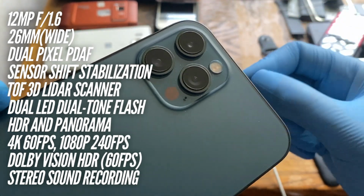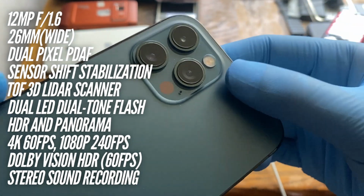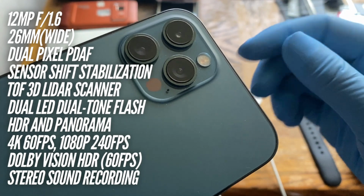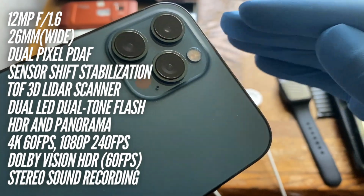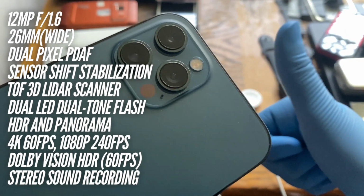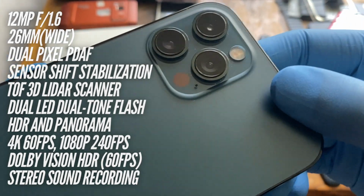It definitely helps with the video quality coming out of the 12 Pro Max, because the 12 Pro Max is easily regarded as one of the, if not the best phone for video recording out right now. The Vision HDR feature only applies up to 60 FPS, so we're going to be setting it to 60 FPS anyway, so we're good to go. It also has stereo audio recording as well.